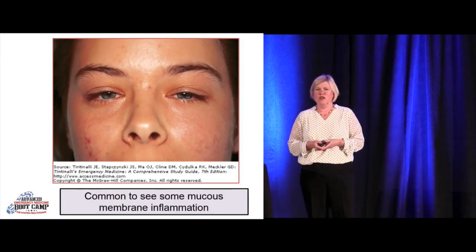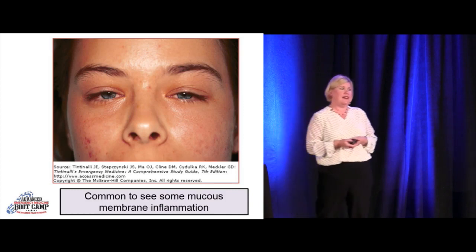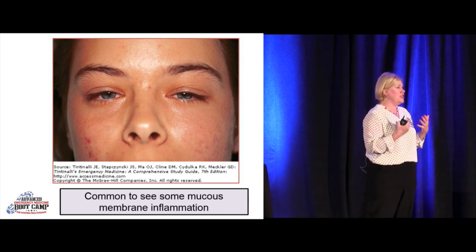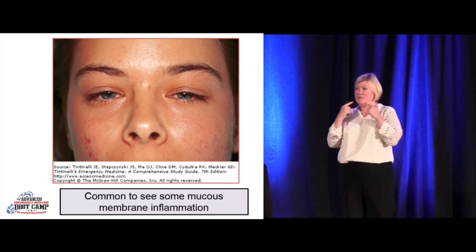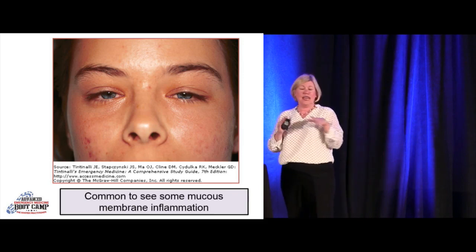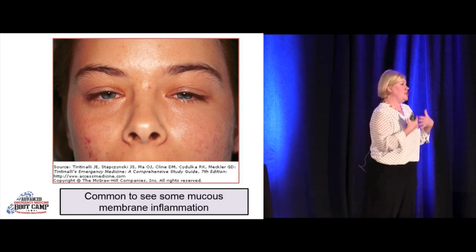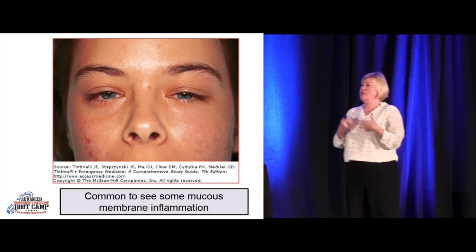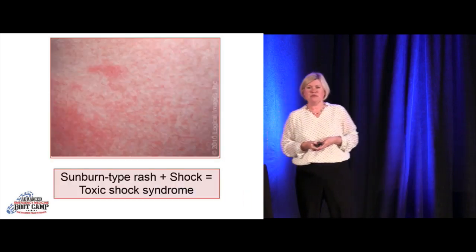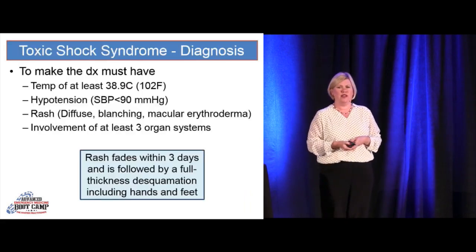That should worry you. You may also see in toxic shock syndrome some mucous membrane involvement, and we're going to talk in some of these conditions about not only examining the skin, but making sure you're looking at the conjunctiva and the mucous membranes, looking inside the mouth. That would also involve the vaginal area, anal area. Anywhere where there's mucous membranes is something you also want to examine and comment in your physical exam whether or not you see any mucous membrane involvement or conjunctival involvement. So sunburn type rash plus shock, that is toxic shock syndrome until proven otherwise.